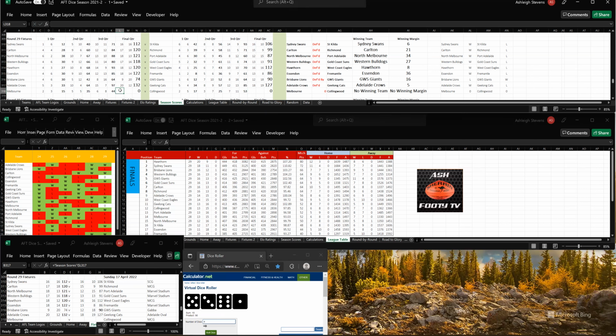And Melbourne have kicked 5 goals 3. That's 11 goals 11, 77 to Collingwood 6 goals 1. So that's 13 goals 12, 90. In the end, Collingwood have won by 13 points.